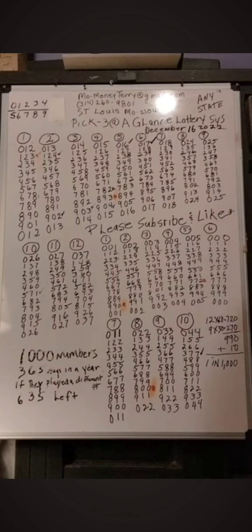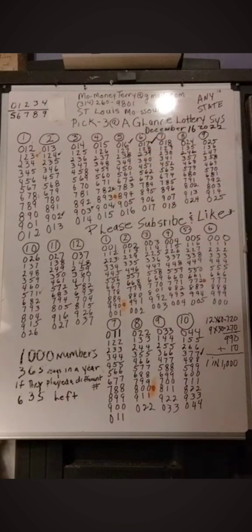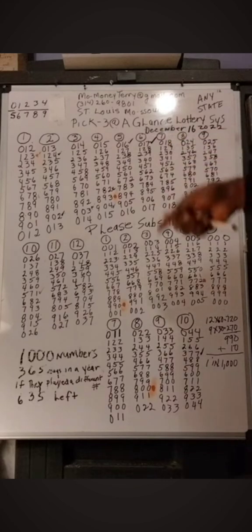It's only 1,000 numbers, and we can track each and every one of them now. And we ain't got to be trying to figure out what numbers to play and where to play them and how to play them, because we're going to be able to watch what each one of them 1,000 numbers does every year. And the ones that don't show up, just flip them over to the next year.